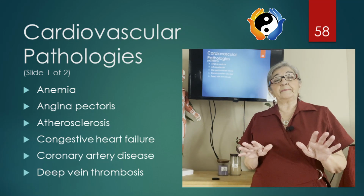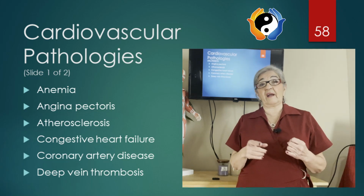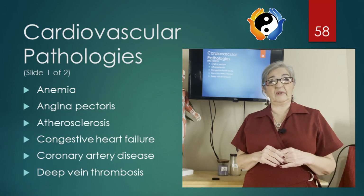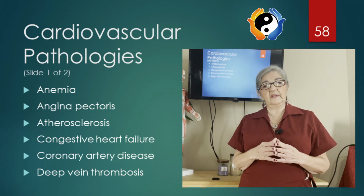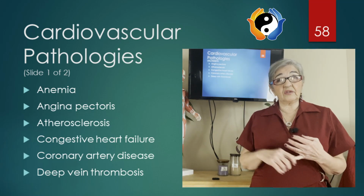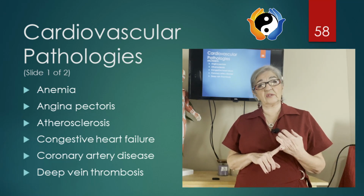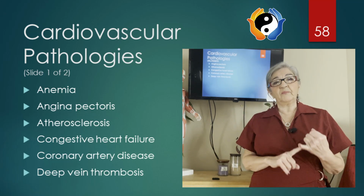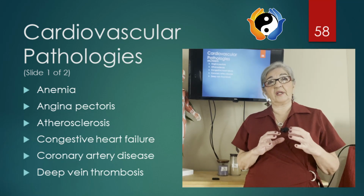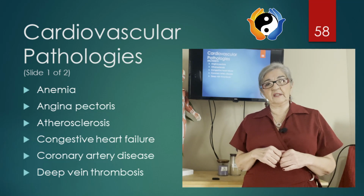And another thing is they might be on blood thinners. People that have previously had deep vein thrombosis usually are on blood thinners, so they bruise easier. You want to make sure to find out what medications they're on, with all of them, because even baby aspirin is a blood thinner. So if they are on a blood thinner, you want to go lighter. Again, a 3 out of a 10, especially on their limbs.